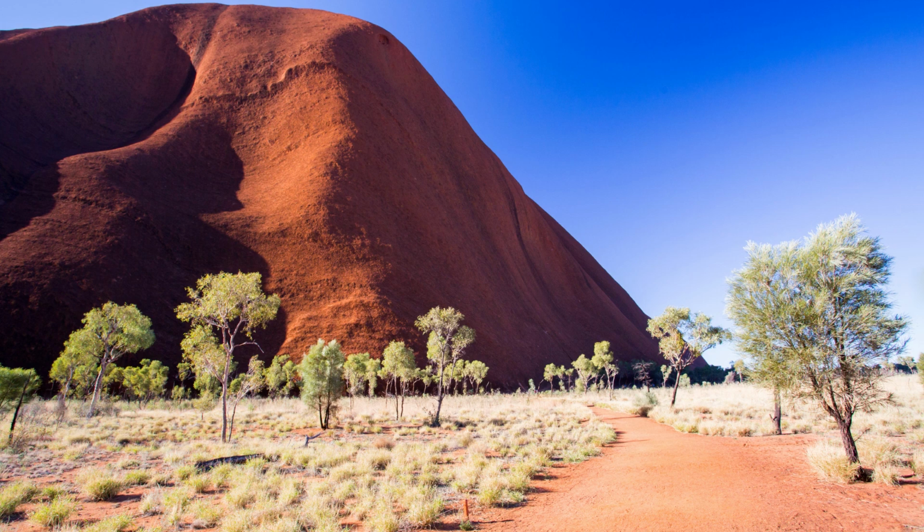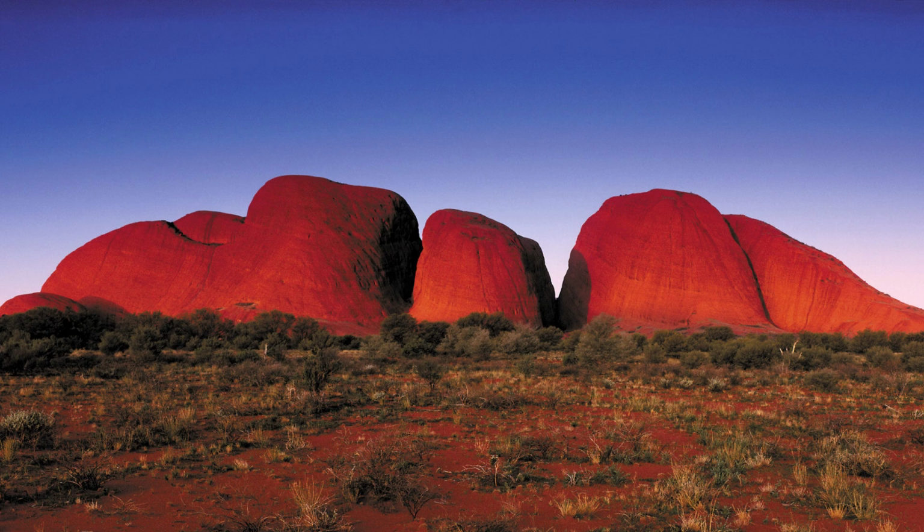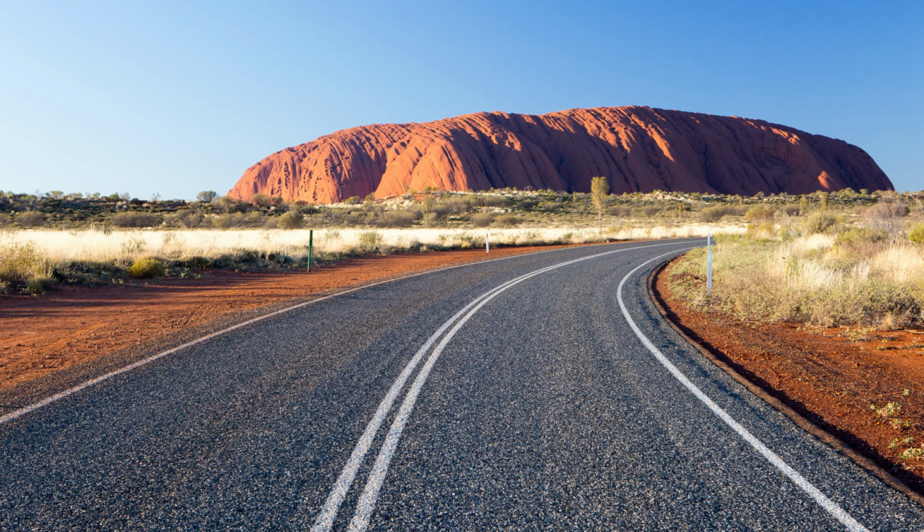You may have seen images of people climbing the rock, but this is illegal since 2019 due to its spiritual significance for the local people. It's just as awe-inspiring when viewed from the ground, anyway.